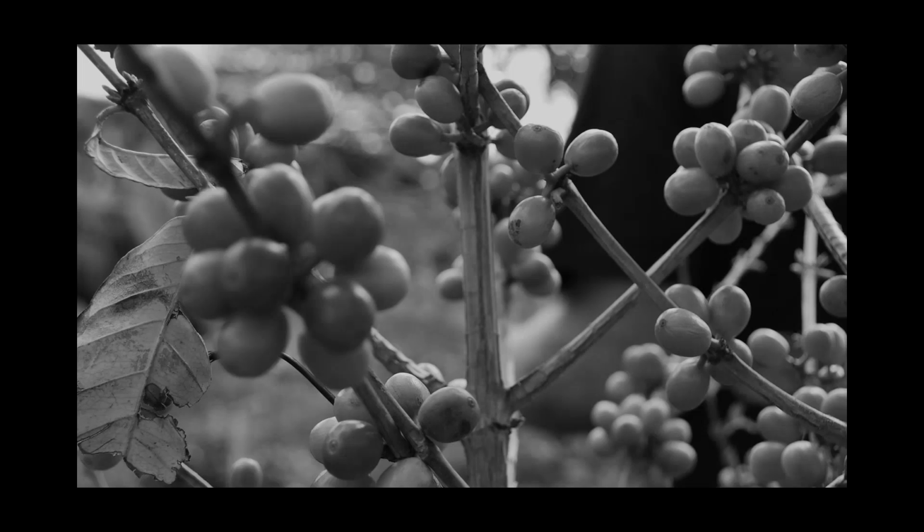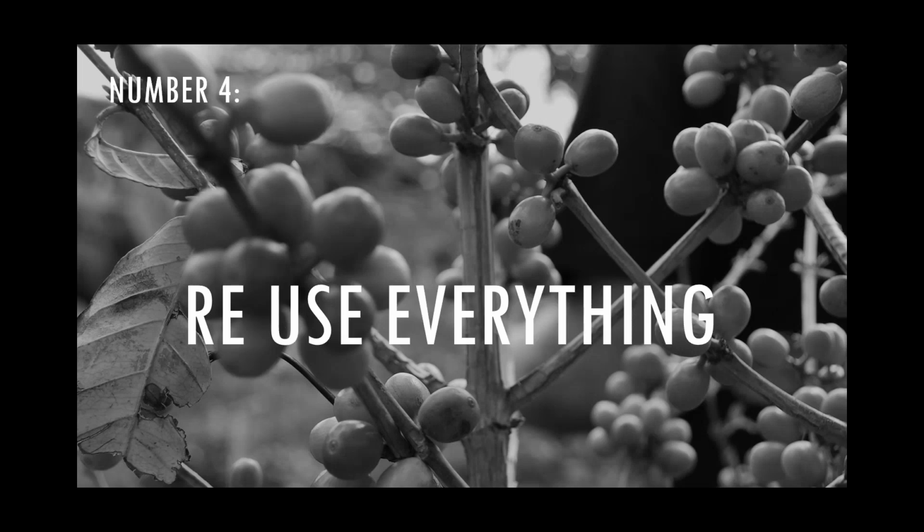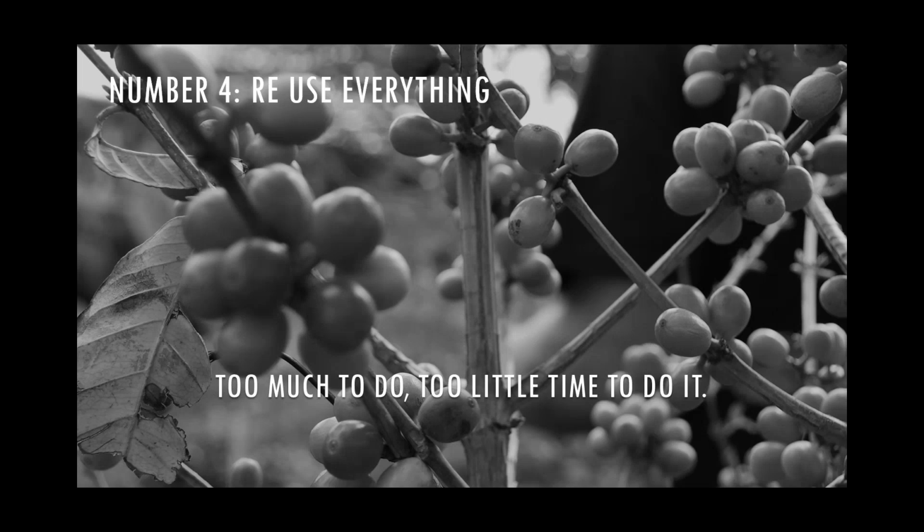So that brings us to number 4. And number 4 on my list is all about reuse. Specifically, everything. We should reuse as much as we can wherever we can. People these days are usually almost always stretched thin. Everybody has too much to do and much too little time to do it in.